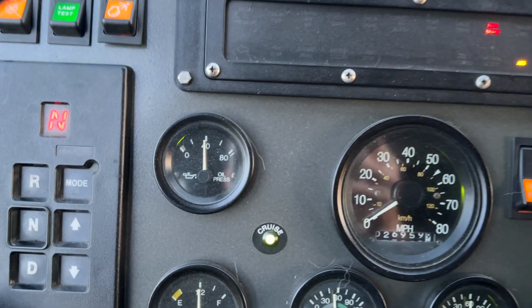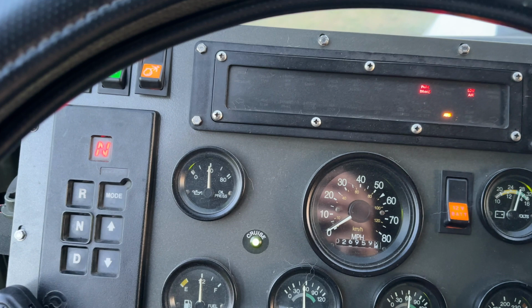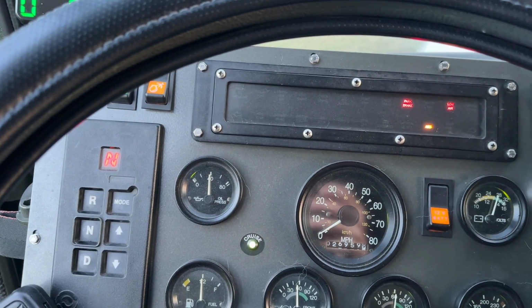So let me show you what we've got going on here. We fire her up cold. She's got 40 pounds of oil pressure. However, issue when she gets hot. I'll show you that when she warms up.